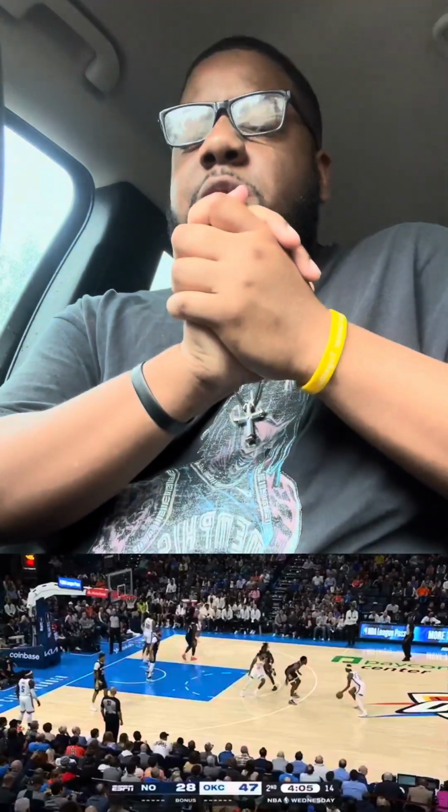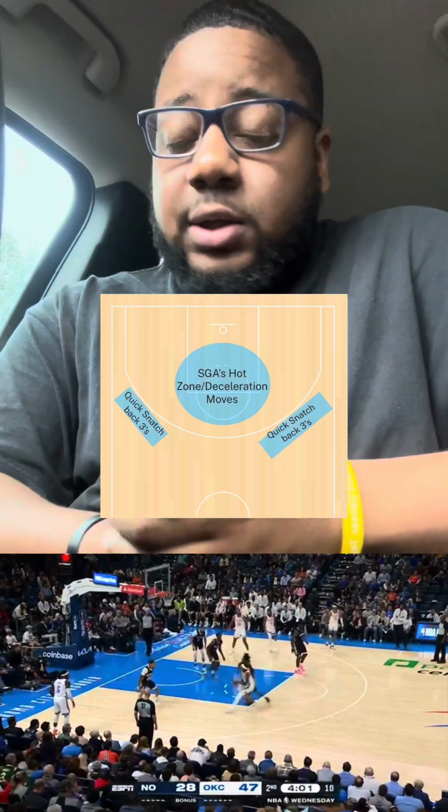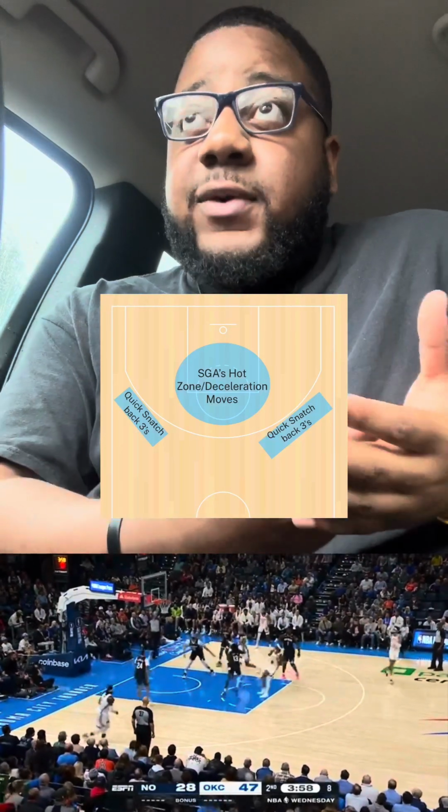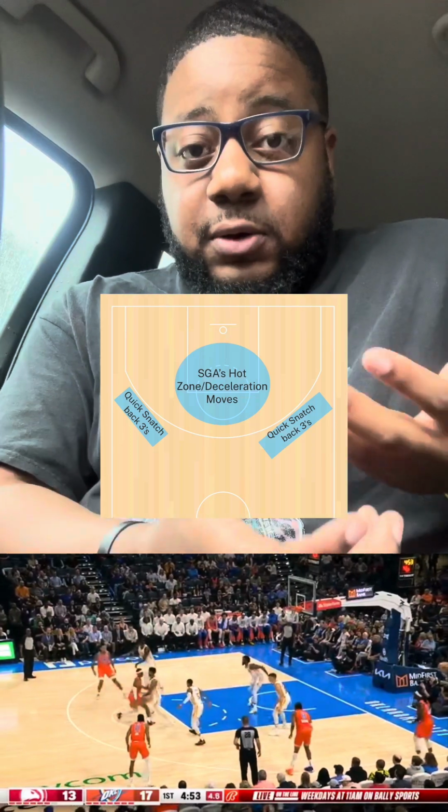And then moving on to no other than SGA, Shai Gilgeous-Alexander. Pretty much seen it last season and the year before that, but mainly last season. This dude is super dangerous in isolation moments, especially in the mid-range. He's one of the best mid-range scorers in the league. You really see how effective he is because he does most of his damage in the mid-range.